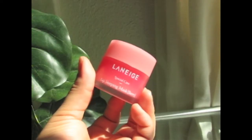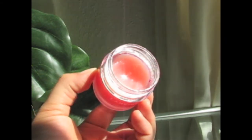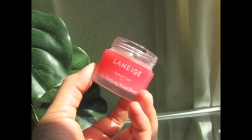One of the last products is the Laneige Special Care Lips Sleeping Mask in the flavor Berry. I'm not sure if it's flavor or just the kind they have in Berry. Basically, this is a sleeping mask for your lips. If you have very dry lips, this will moisturize them to the fullest. I actually got this from YesStyle as well. I know you could get this at Sephora, but I feel like YesStyle always has like 60% off or 80% off. I think you get a better deal there than at Sephora.